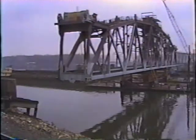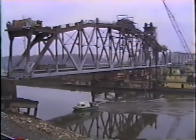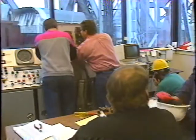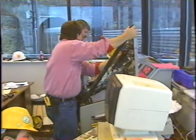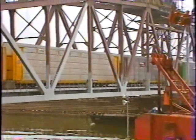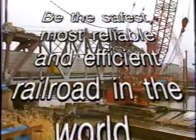The Hannibal Swing Span Replacement Project was a culmination of cooperation between various governmental agencies, Norfolk Southern Corporation, and American Bridge Company. It also required extensive cooperation between Norfolk Southern's transportation, communications and signals, and maintenance of way and structures departments. The span replacement was completed without injury. This project illustrates how Norfolk Southern combines safety, planning, teamwork, and thoroughbred quality as it strives to achieve its operations vision to be the safest, most reliable, and efficient railroad in the world.